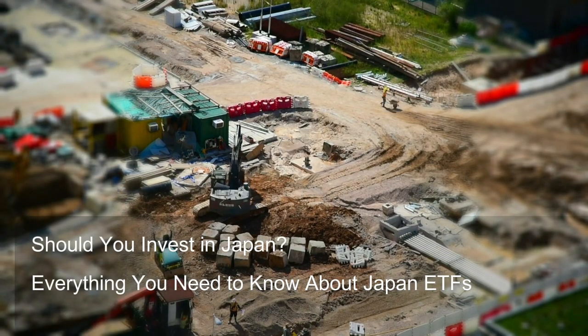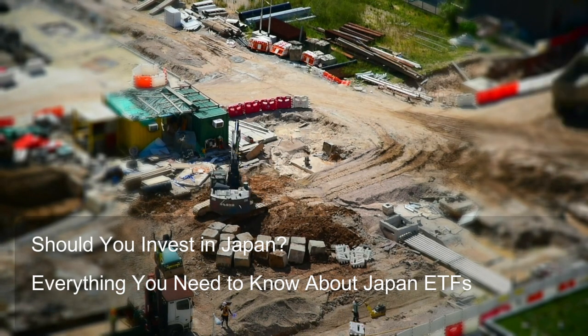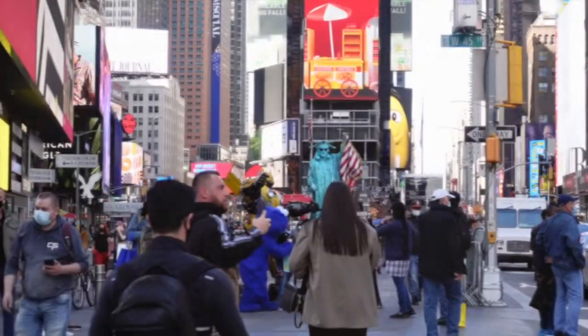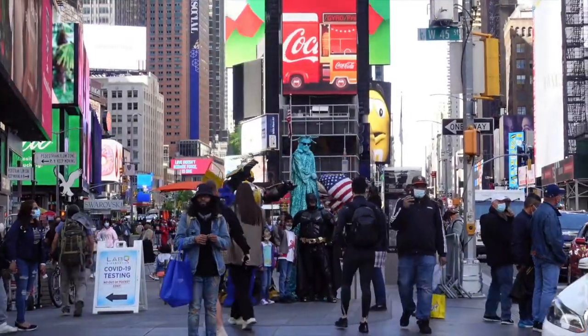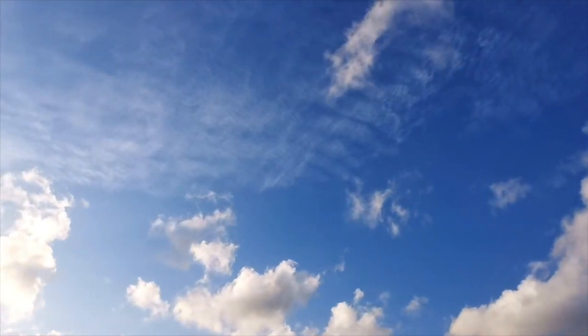Global economic factors are global growth. The health of the global economy can significantly impact the performance of Japan's export-oriented businesses. A strong global economy with high demand for Japanese goods can benefit Japanese companies and their stock prices.